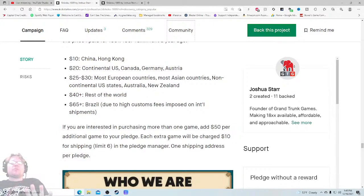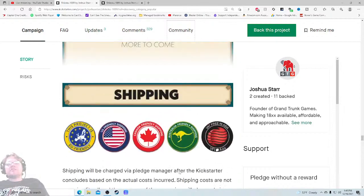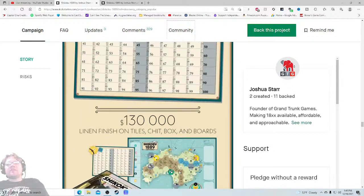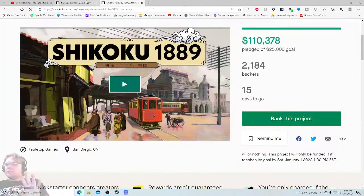25 to 30 for most European countries and the rest of the world. Wait, where are they from? They're from San Diego. Couldn't you fit this in a medium flat rate padded shipping envelope maybe? Squeeze it in there? No, I don't know if that'd work actually. It's just $20. Seems a bit steep.